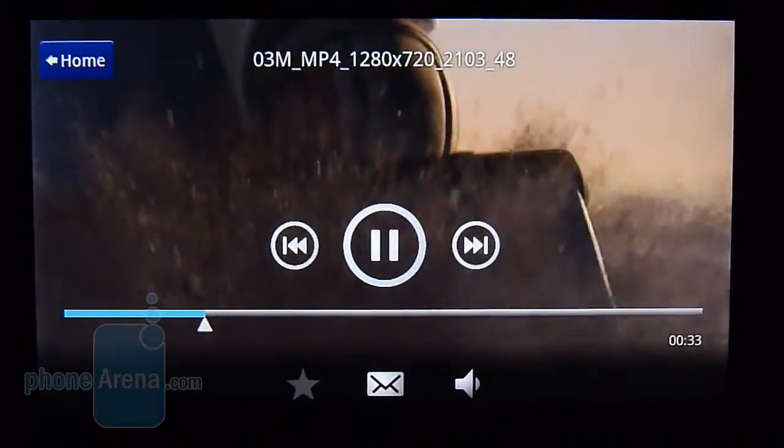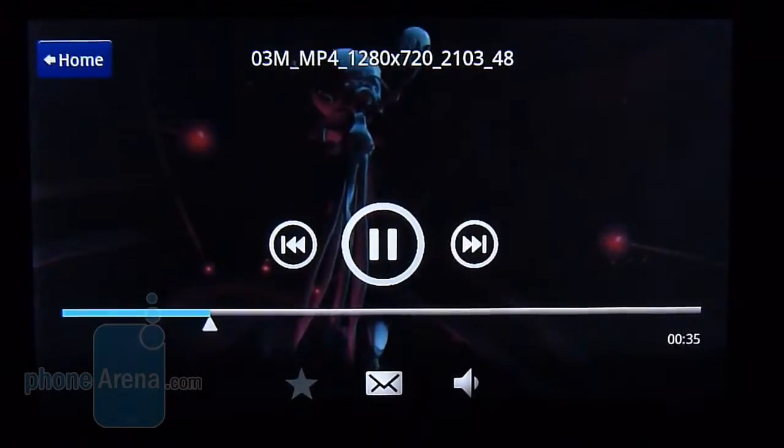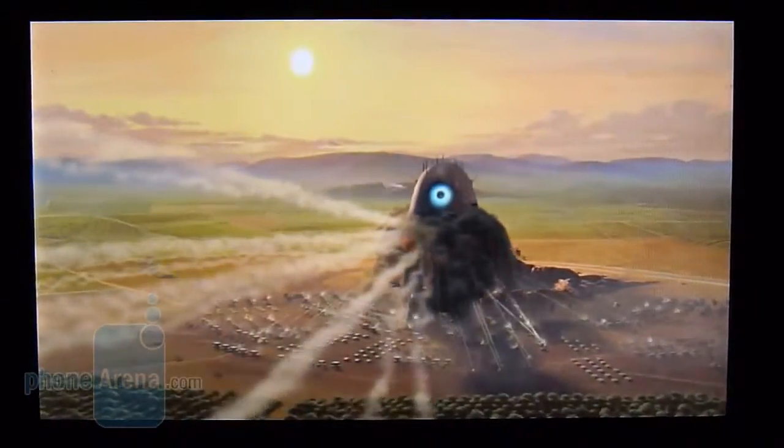We got a video trailer here encoded in MPEG-4 1280 by 720 resolution. As you can tell, it's running fairly smoothly. Didn't have any instance of any stuttery movements or even slowdown, and just shows off the power of the processor here. And of course, it's fitting just because it has a 4-inch display, which makes it very conducive to watching videos.